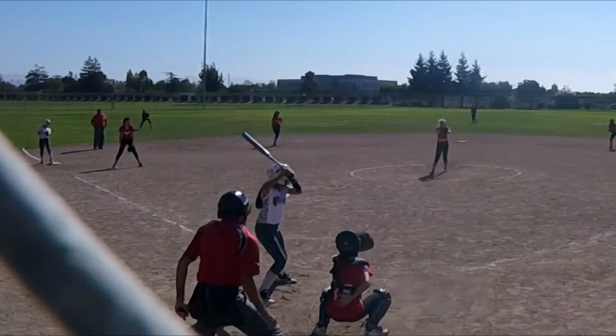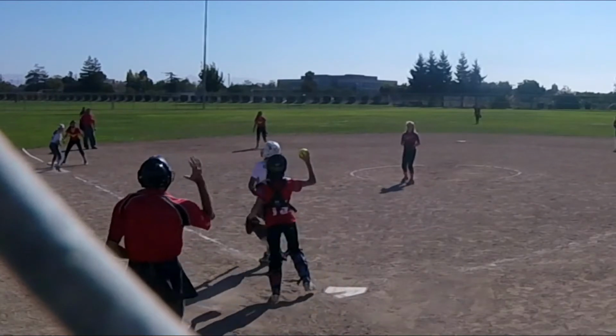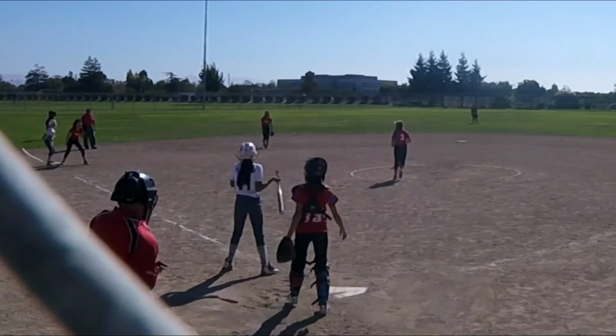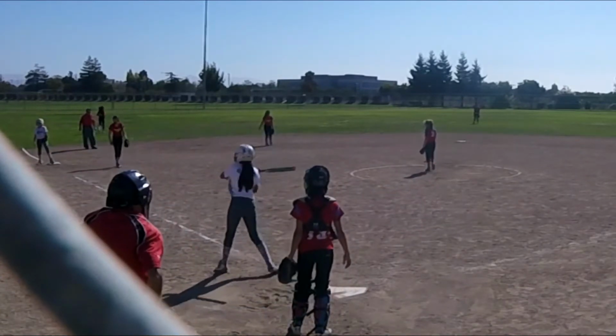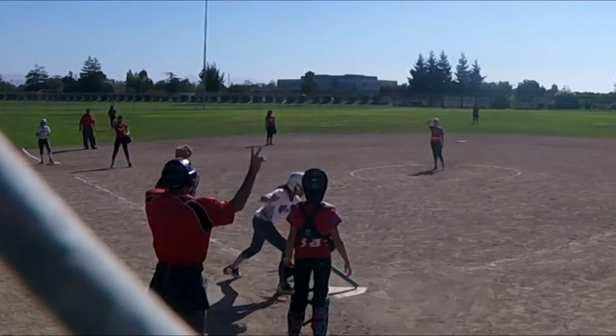You'll see the next pitch. Let's see what happens again. She swings and misses. Cecilia has a quick little pump fake. The left fielder hustles over. Nothing happens, but she expends more energy.